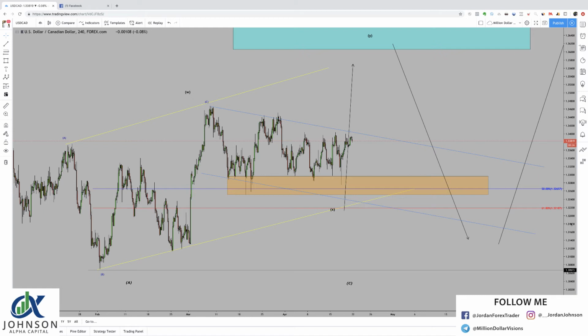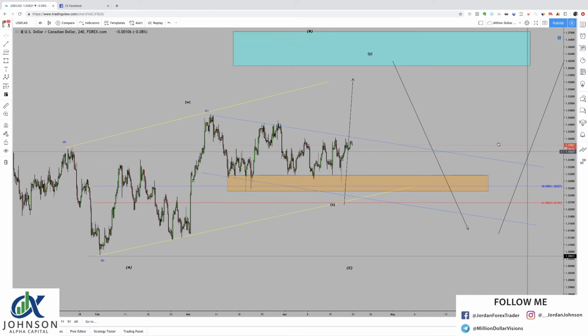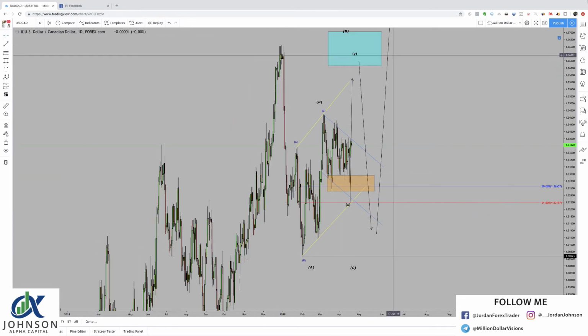I know what's happening. Before I got into Elliott Wave analysis, I didn't really know what was happening during the consolidations, during choppy sideways markets. Now I can see, and I can see what's forming. So with that being said, the long-term view on dollar CAD is to see this push into the blue box. Let's jump up to a daily just so that you all can see it a little bit better.